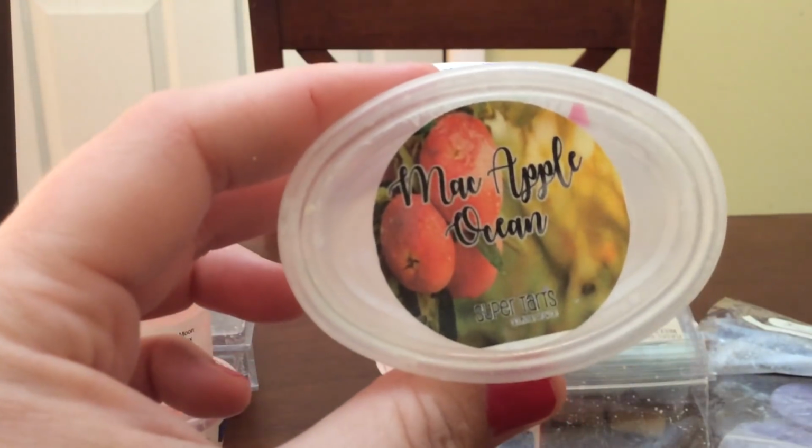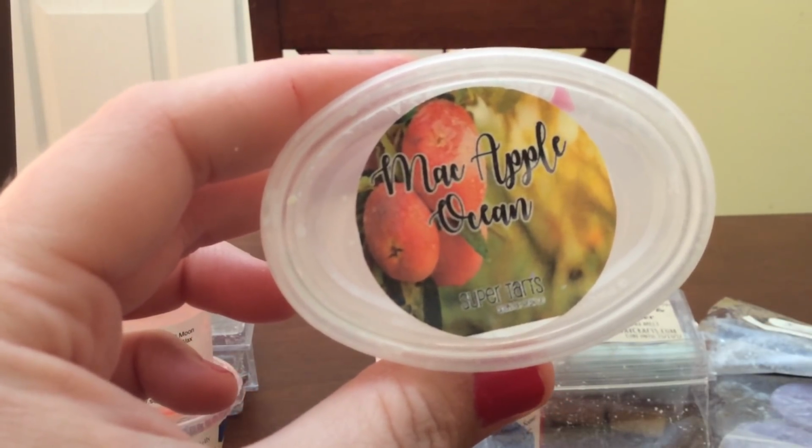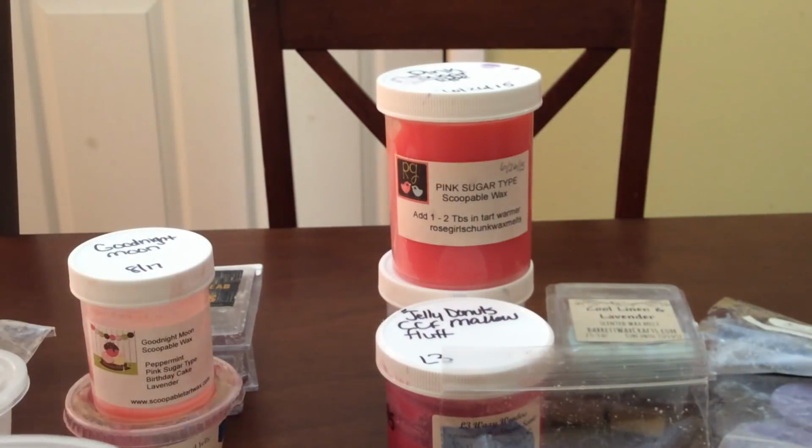Another favorite was Mac Apple Ocean. I did this one in the bathroom too. This smelled just like Omen. You know, Omen is Red Delicious Apple Ocean and Vanilla Bean Noel. And so this was Mac Apple and Ocean. It smelled very similar.